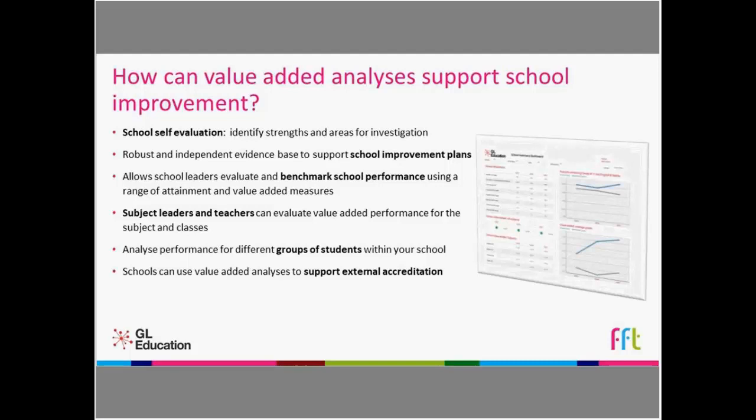Subject leaders and teachers can also evaluate performance in their subjects and their classes. They can compare one class to another or one subject to another and think about why certain things might be different for different subjects or different classes, or the same. They can also analyze performance over different groups of students within your school, and schools can use the value-added measure to support their external accreditation. So this could be evidence used when your school is being evaluated.